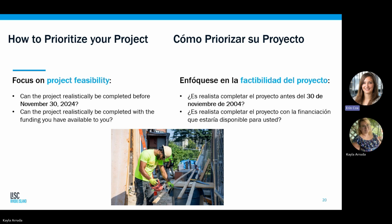And we want to focus on project feasibility. So in thinking about that list of menu items, the ones that may require hiring a contractor or the ones that are just purchase of materials, it's really important that you're thinking about, can the project realistically be completed before November 30th of 2024? And can the project realistically be completed with the funding that you have available to you? Meaning, if you have a grant project and it comes in either over or under budget, we may not be able to support anything that goes beyond the cost of that particular project. So it's really important to have a very good understanding of the cost, and that the funding that you have available to you can actually complete the project.